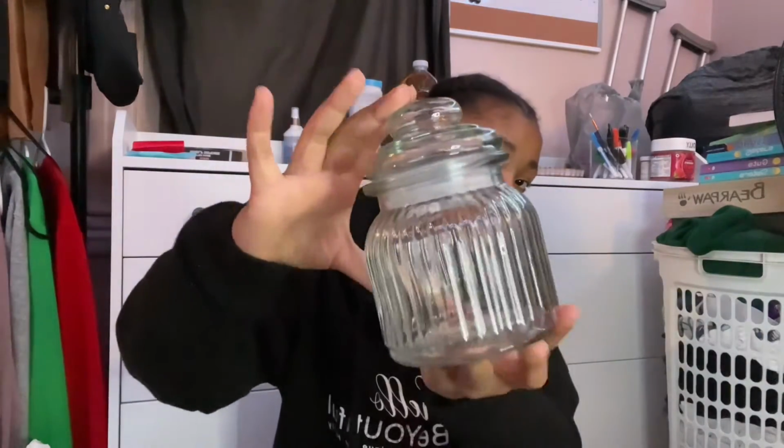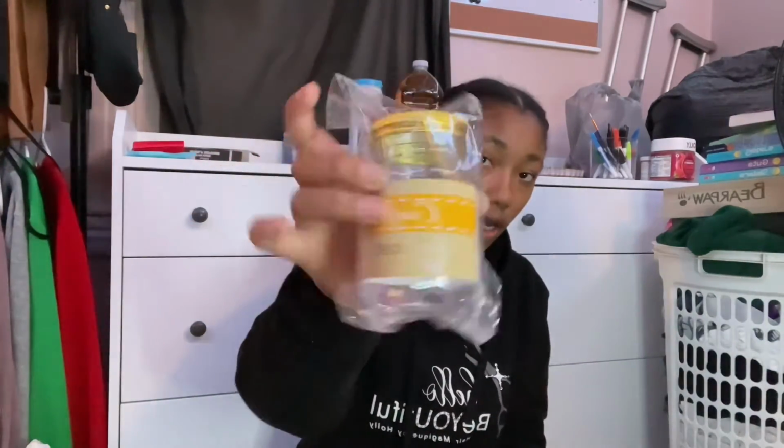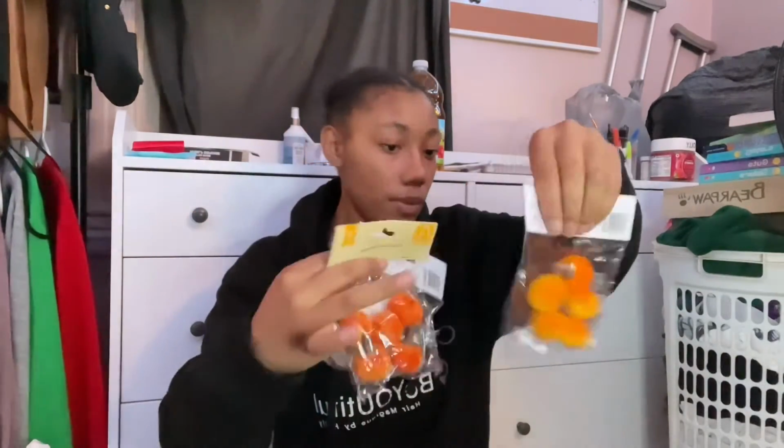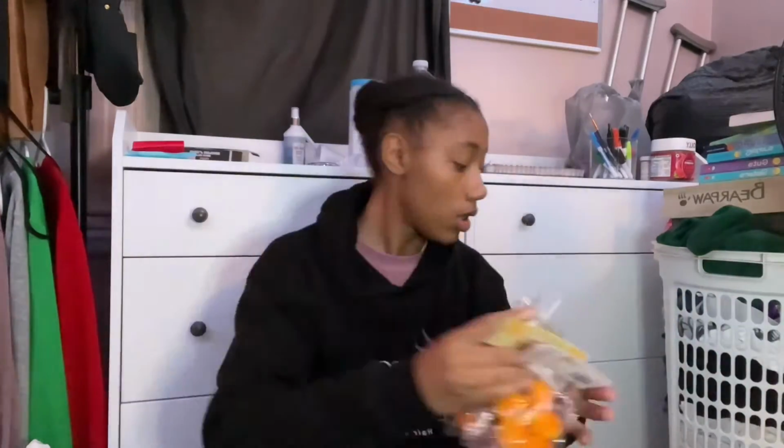Dollar Tree, I got this jar. I'm actually gonna put candy in it. And then I picked up this little jar. This one's plastic, but I got this because I bought these tiny little pumpkins in three different colors. And so I'm gonna put them in the jar. Actually, they already started moving on the Halloween decorations everywhere. So finding fall stuff was a little tricky.